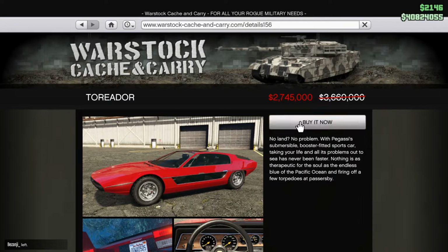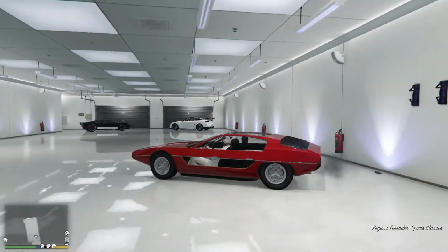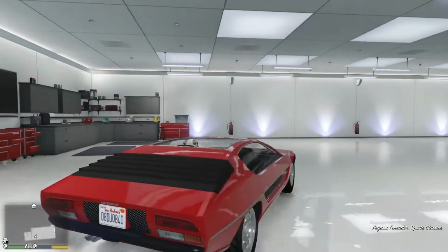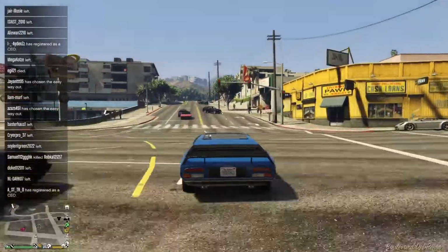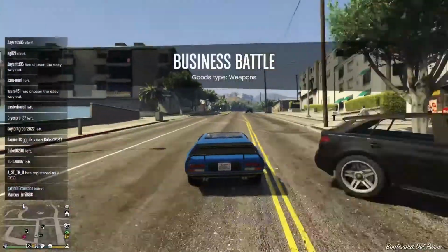We're going to take a look at the Toreador, or whatever it may be called, retailing for a price of $3.6 million, ladies and gentlemen, and it is a submarine vehicle, don't you know, a submarine car. Okay, well, this is the upgraded version, ladies and gentlemen. We're going to take a look at it and see how she handles.